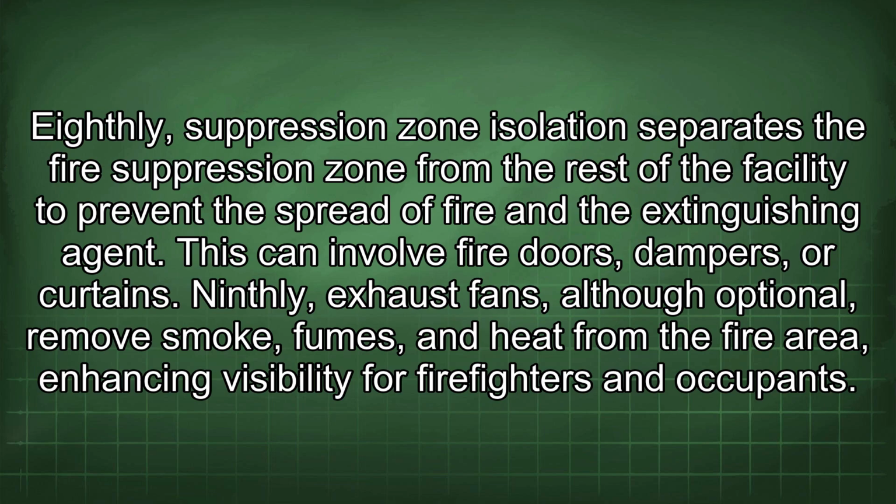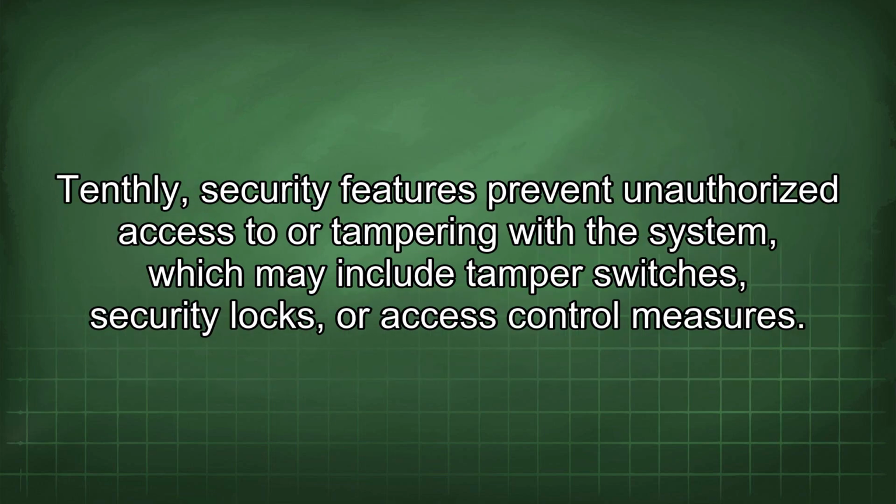Ninthly, exhaust fans, although optional, remove smoke, fumes, and heat from the fire area, enhancing visibility for firefighters and occupants. Tenthly, security features prevent unauthorized access or tampering with the system, which may include tamper switches, security locks, or access control measures.